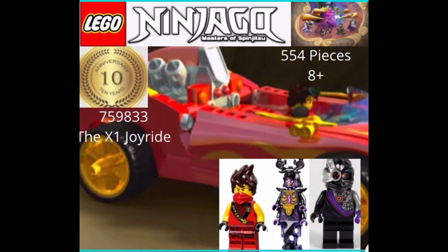But most likely, they won't add the Overlord, as they did add him into the Thunder Raider, but you never know. They added him to the Thunder Raider, even if he wasn't in the scene with the Thunder Raider. But if they didn't add the Overlord, it will most likely be another Nindroid to stay true to the original set. This set would have 554 pieces and cost between $55 to $60, and it would be ages 8+, and it would have the 10-year anniversary sticker with the mural of season 3 from Legacy.